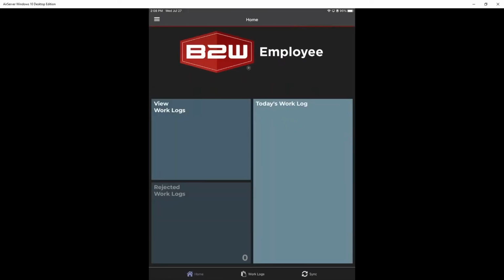Now, one thing to keep in mind when we are using this app in the field, if we are in a situation where we do not have internet connectivity, we would still be able to log in, enter in our day's activities, and then synchronize that back up at the end of the day once we do have that connectivity, either at home or back in the shop with the internet connection.